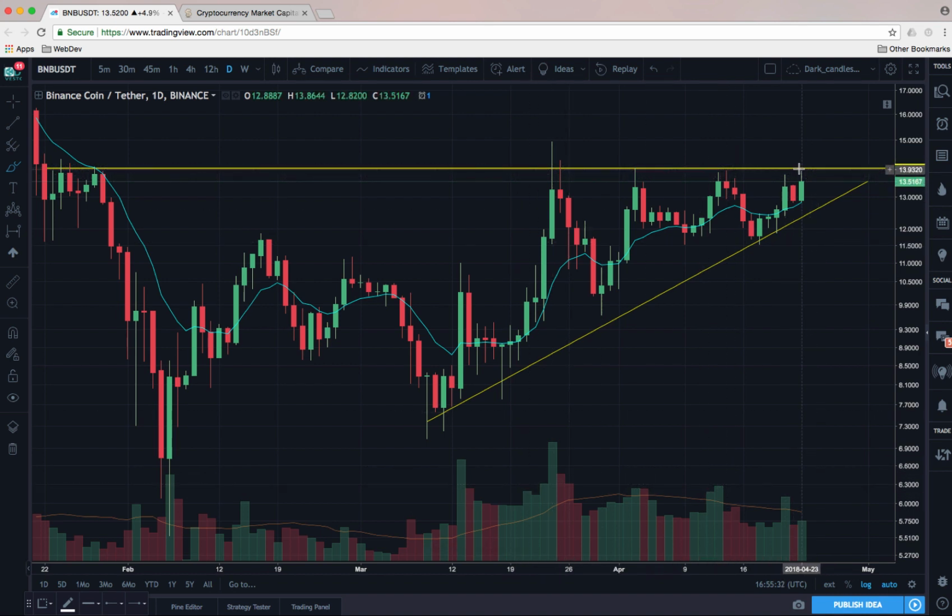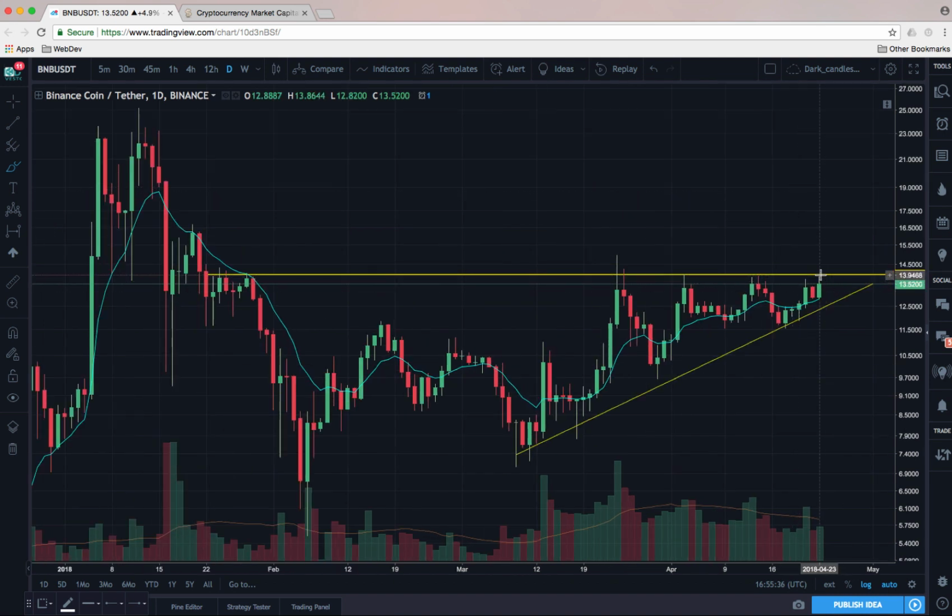Look for a close above that $14 mark. Above the $14 mark, it could really move quickly. Next resistance level is around $16.50. I don't expect that to be a very big wall. I think this would probably shoot right past that if it broke out. $18 to $20 is the next target I'm looking at here, and that's a pretty strong move from current levels. That's about 30 to 50% or so.